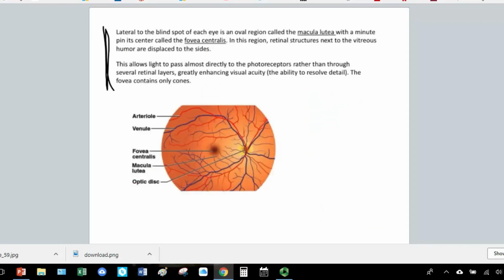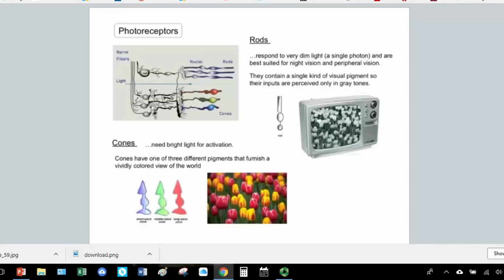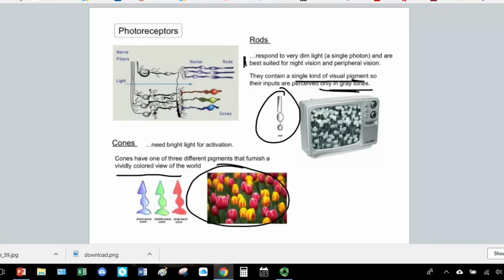You can read about these guys. Like I mentioned earlier, the photoreceptors are both rods and cones. Rods respond to very dim light. They contain a single kind of visual pigment, and so their inputs are only received in gray tones. And then cones need bright light for activation, and these are what give us color. This is what allows us to view color in the world.